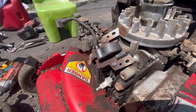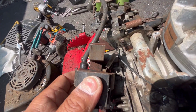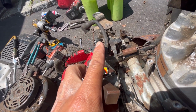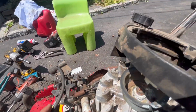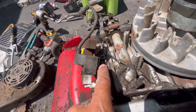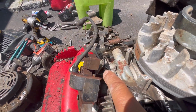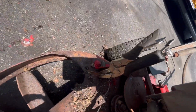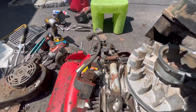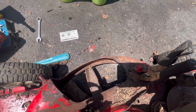But then when I took the magneto off, I noticed, I was going to show you this, the kill wire goes into two. One to the throttle bracket, which leads to the lever over here for the choke, so you can stop it that way. And also another one leads to the brake mechanism. Actually, this one leads to that. You know, the chute needs to be on for it to run, otherwise it won't run. Because of this big opening there, it's dangerous.